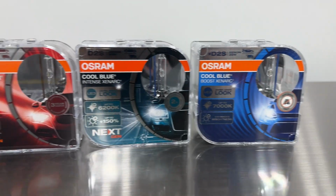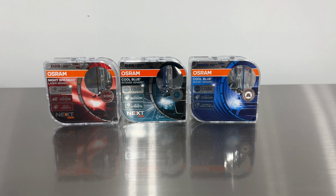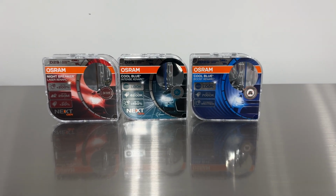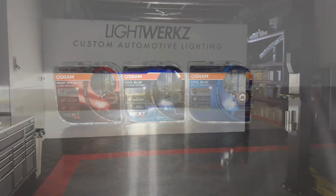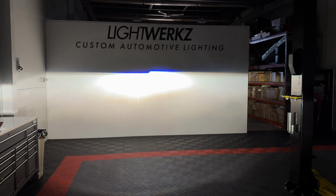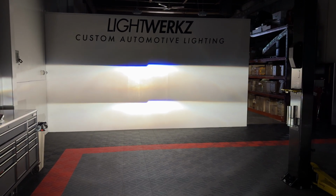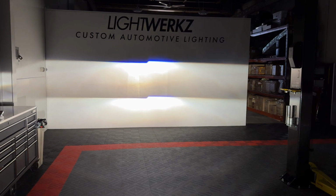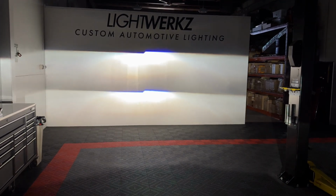All right, we're gonna do a little comparison for you and show you some of these colors, but we'll only compare 2 at a time because essentially it's really what it comes down to. You can't be comparing all 3 bulbs. They're not all made for the same user. Okay, so we're comparing the CBN, CBI Next Gen versus the Nightbreaker Laser Next Gen. Got the laser up top. I'll flip positions really quick just to show you the difference.